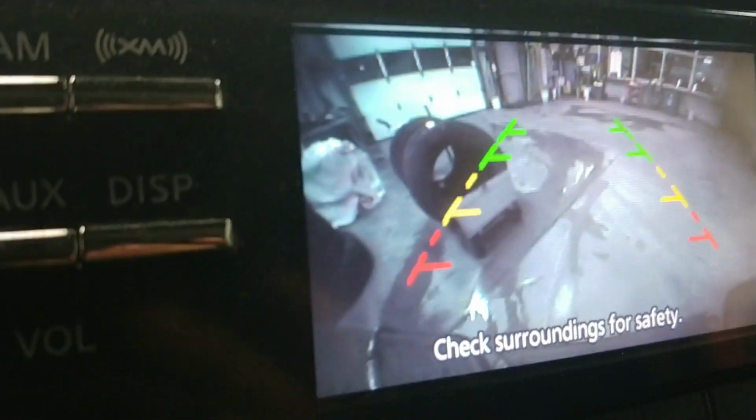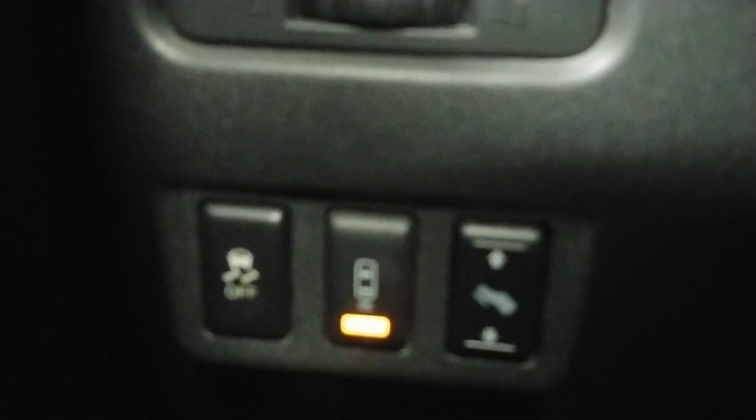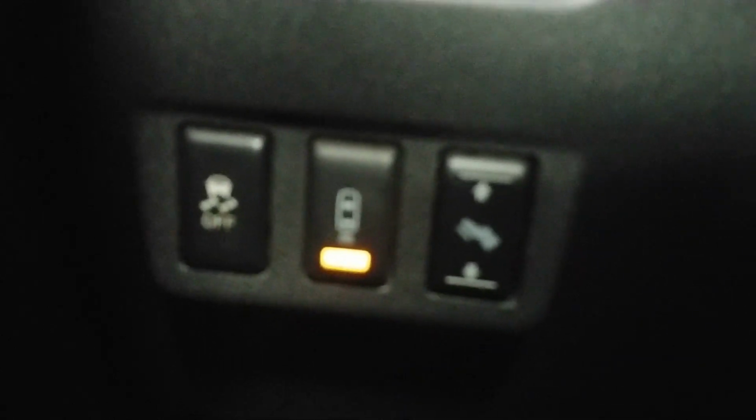I'll show you guys. There's a rack of tires right behind me, and there's nothing. No beeping, no nothing. And then he said he noticed that his light for his backup sensors would stay on constantly after he would put it in reverse.